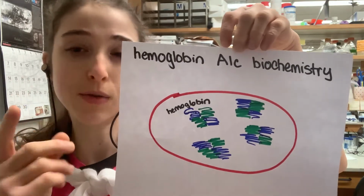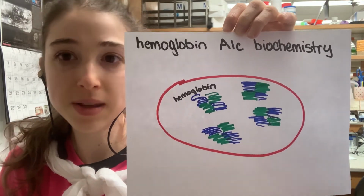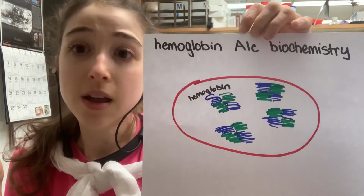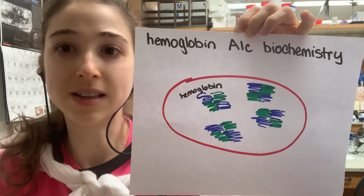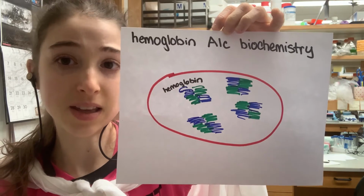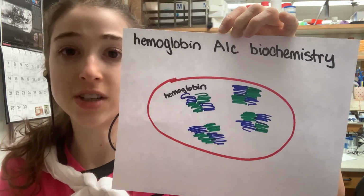So if you were to just measure someone's glucose, their blood sugar levels at a single point, that would be heavily influenced by whether they just had a big meal or something. If you want to see what the blood sugar levels are like chronically, over the last few months, maybe you even want to see if these levels have been increasing or decreasing, this A1c is super helpful. But what actually is it?